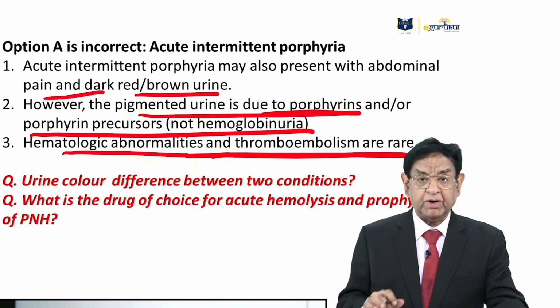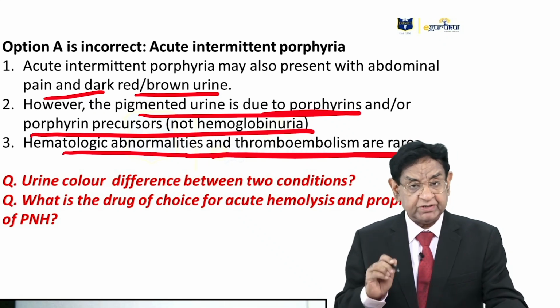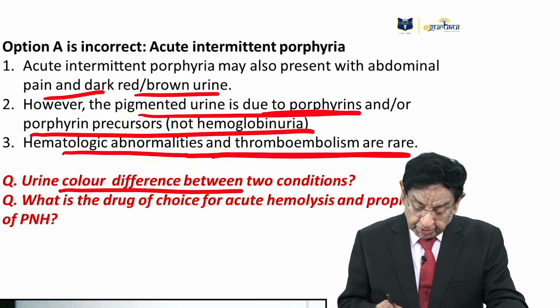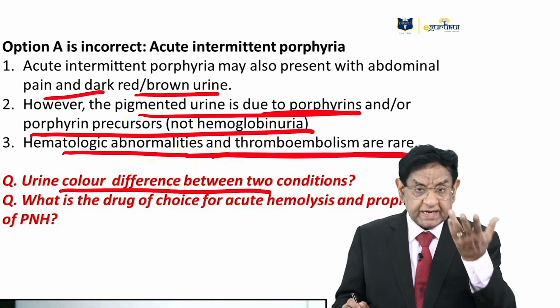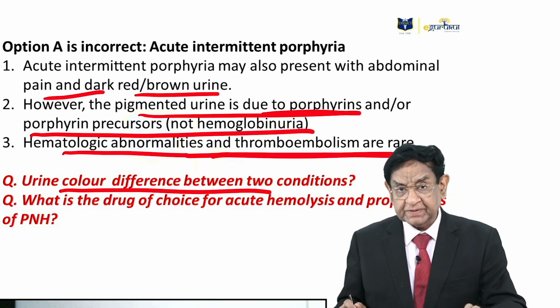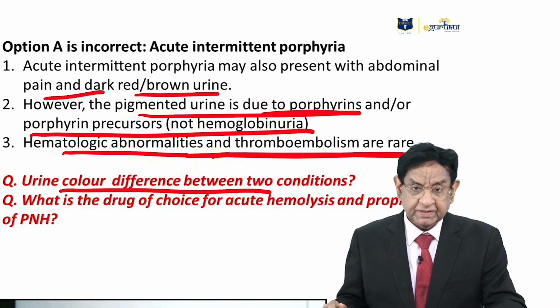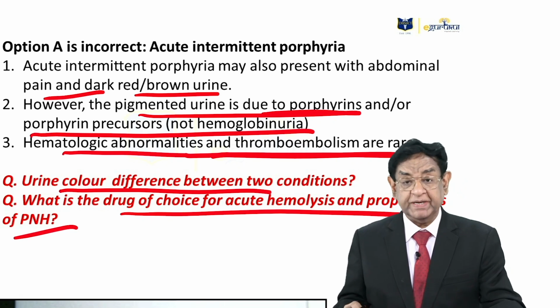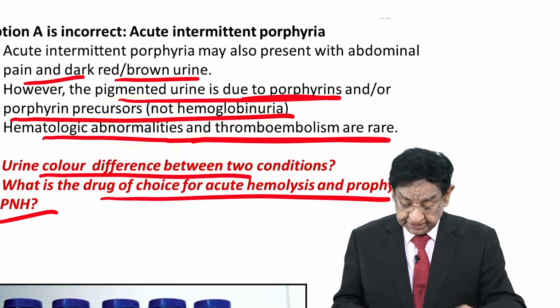Now, we talked about urine color. Again, I've got some questions for you. Stop the video, write down the answer. We talked about urine color. Now, is there any difference between the urine color presentation, and what is the drug of choice for acute hemolysis and prophylaxis for PNH?